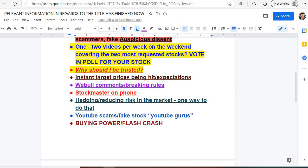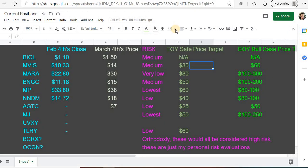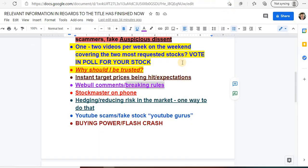Breaking rules. Yeah, you have to break the rules if you're going to do what I do and make insane returns. I'm up 80, 90% in the last month alone. You're going to have to break some rules. Conventionally, your Dave Ramseys, your millionaires, Warren Buffett, doesn't like what we're doing. Warren Buffett will look at this channel and be like, this guy is not going to make it. Okay. I will prove him wrong. I promise you. But I'm just assuming that's what he would do.